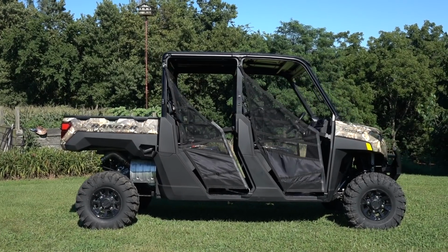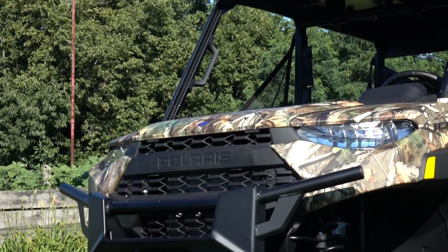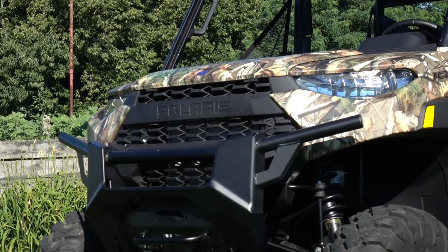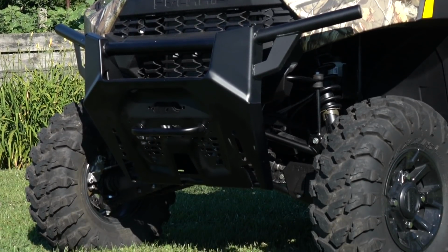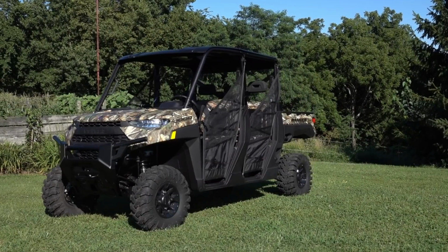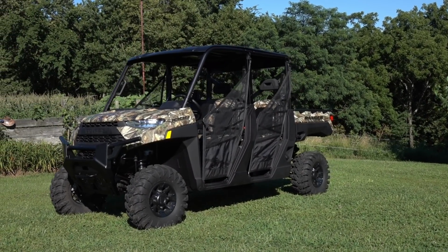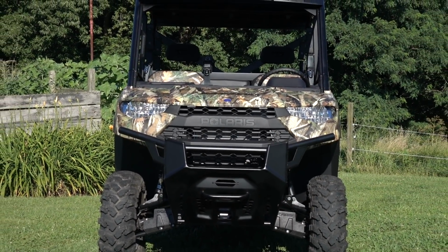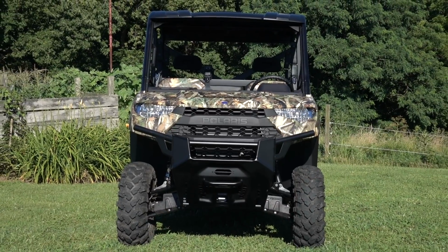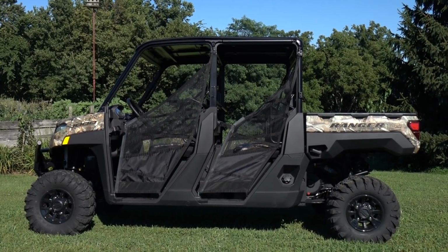Everything bolts up to a stiffer one-piece chassis for 2019. The front of the machine features a massive front bumper with winch and other accessory integration, plus plenty of room to tie onto. The Ranger Crew has grown in nearly every way for 2019. The car is 1.5 inches wider due to its redesigned bodywork at 62.5 inches. It's 1 inch taller at 77 inches, 4 inches longer at 152 inches, and the wheelbase remains the same at 113 inches.